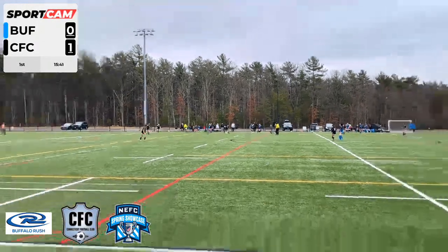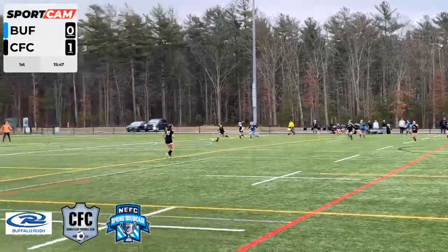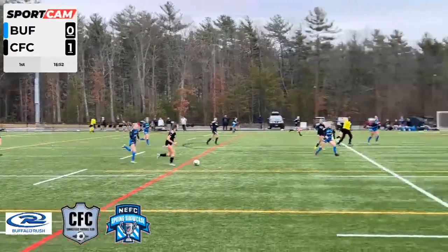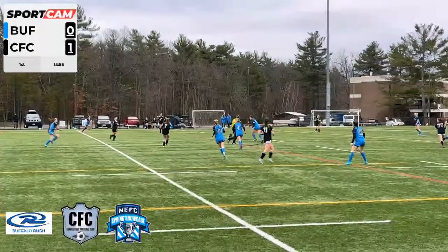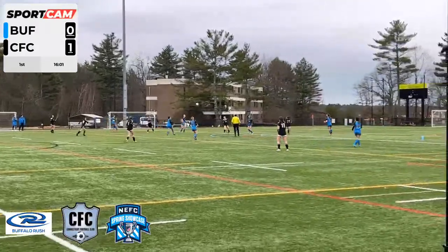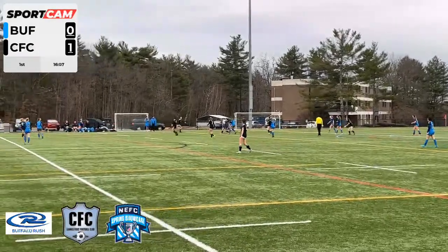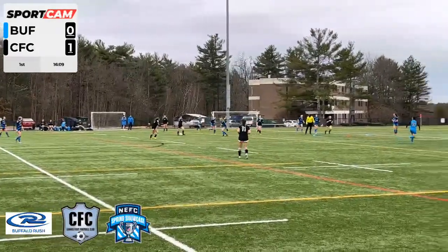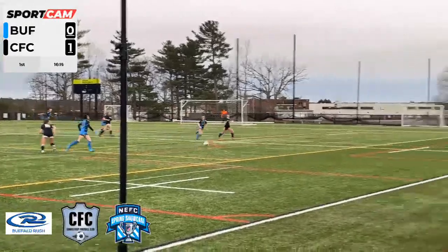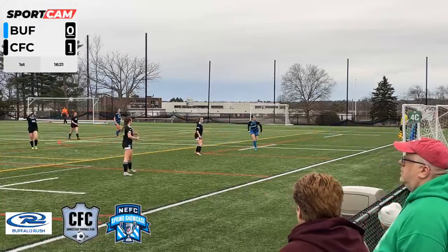Kozak puts some pressure. Double number 11's going on out there. Connecticut gets the ball back quickly. Connecticut likes to play a little quick 1-2 touch, and it's working. Grayson slaps at it. Possession won quickly. But here comes Thompson. And Thompson's dispossessed.